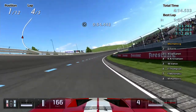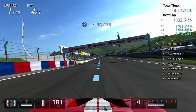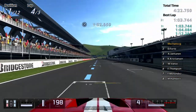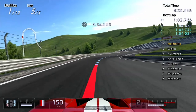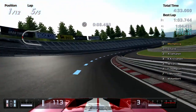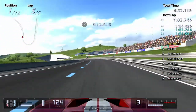Right, we are coming around the final corner for the second to last time. Right, we are aiming for an even faster lap time now. We're not gonna get it. Why did I shift down that far?